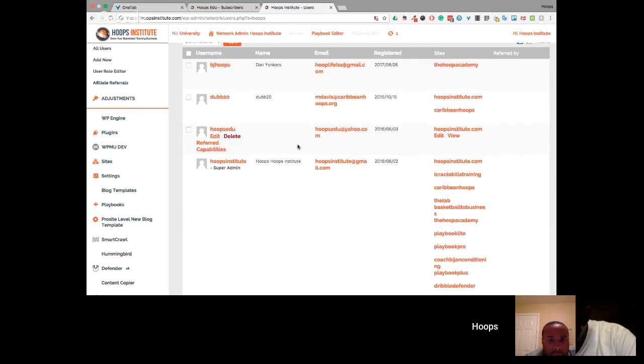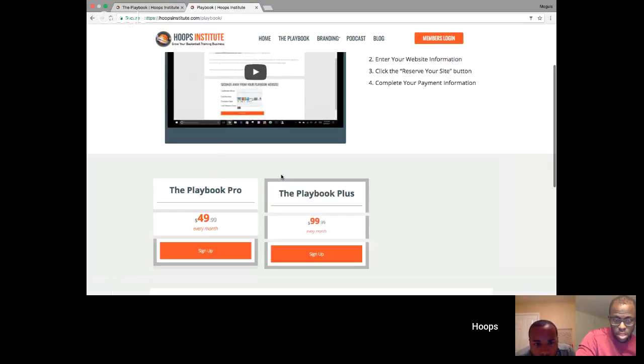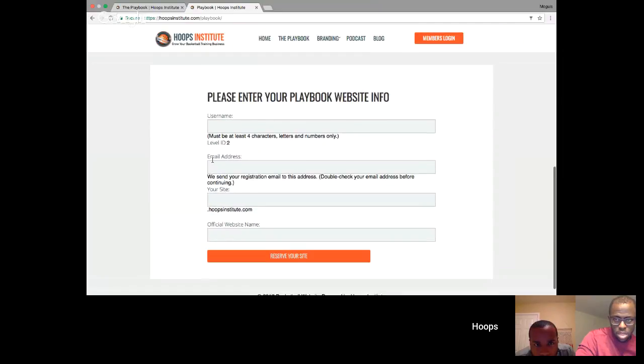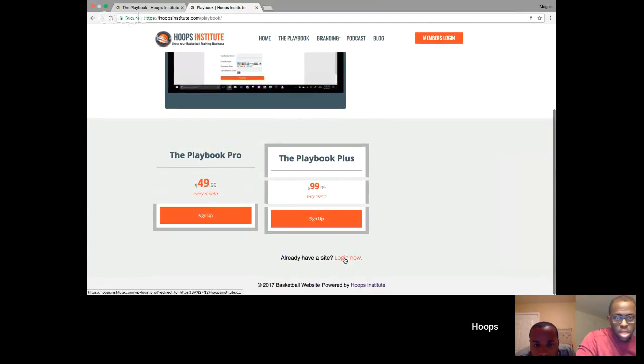Do you still have your password for your previous login for the site? Mm-hmm, I think I remember. Okay, let me log in. Yeah, you can try that. Remember login? No, actually, at the very bottom, let me see. You might just have to refresh the page, and it should say already have a site, and then you'll just click log in now.